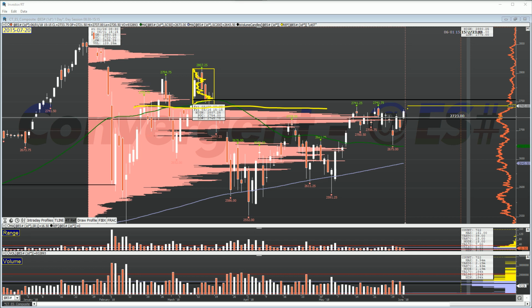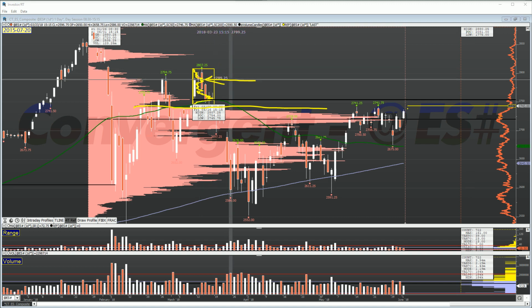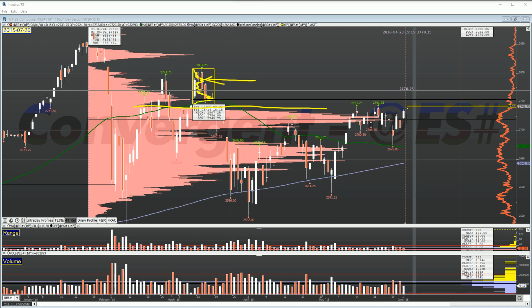And if we hold 2754, not reject it, and come back to 2742, then we're likely to work our way through and move into the next high volume node. And that price up here is 2789.75. That's just the big picture.